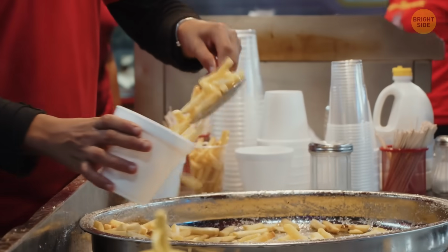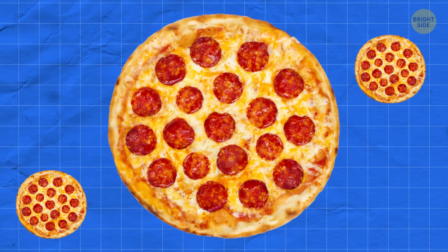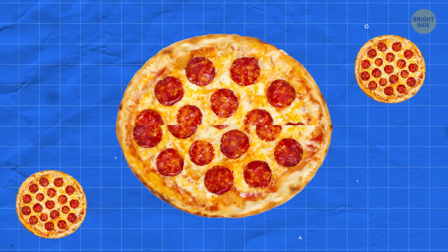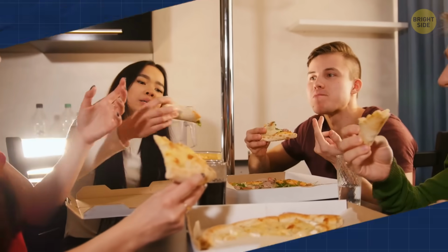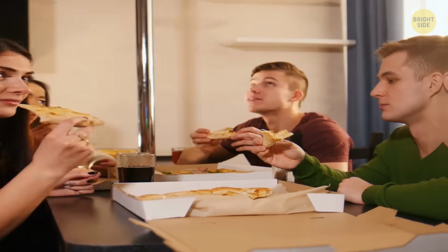Fast food workers may be taking some of your food when they're feeling peckish. A viral TikTok video shows workers cutting a rectangular slice down the middle of a customer's pizza. This makes 2 hidden slices which they take out. They slide the remaining pieces back together and you can't even tell anything is missing.